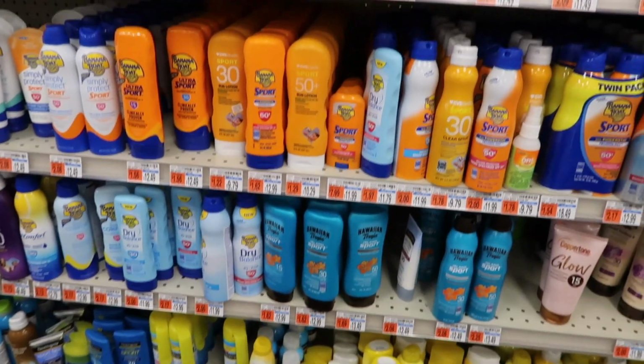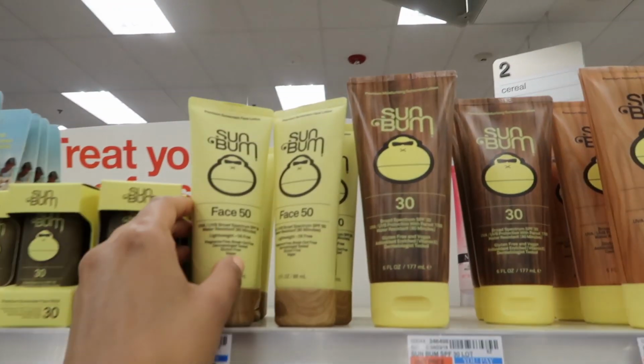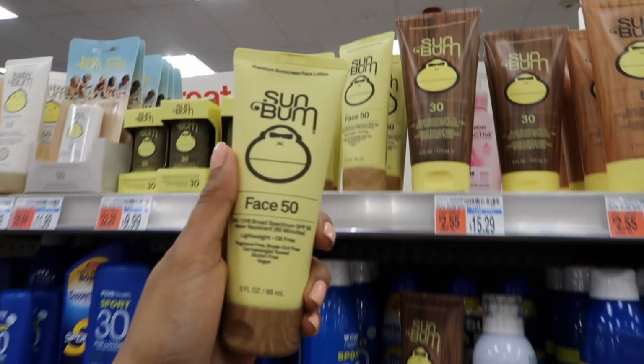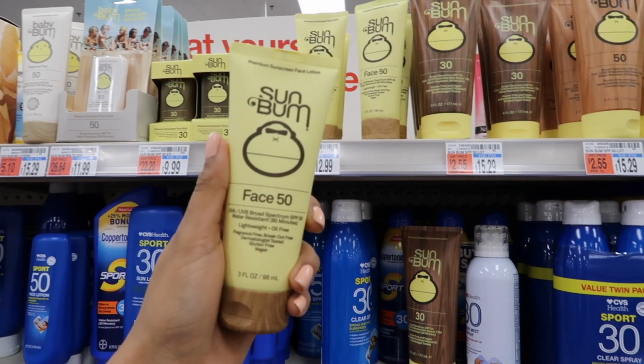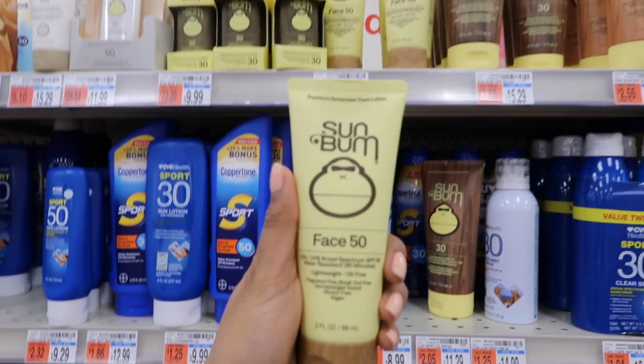This whole entire section is all the different types of SPF, and I seriously wanna get like 5 different ones, but I'm gonna control myself, and I'm just gonna get this one because I honestly didn't even know that SunBum had face SPF, which is so cool. I've tried some of their other products, like for the body, but I didn't know that they had some for the face, which obviously makes sense.